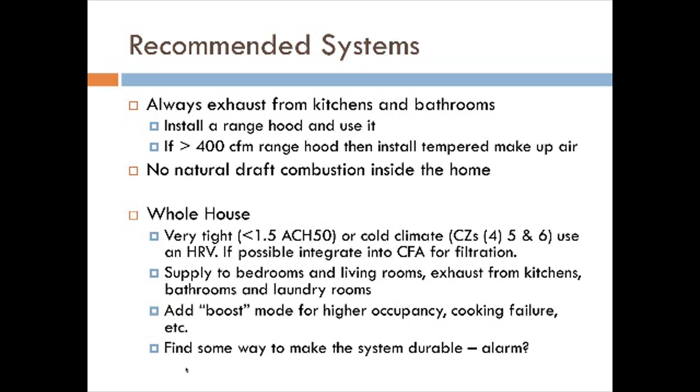I would really, really like there to be no natural draft combustion inside the home. So either it's sealed or you put it outside your tight envelope. From the whole house perspective, probably most high-performance homes are going to be pretty tight. They're going to be close to this limit I put there.